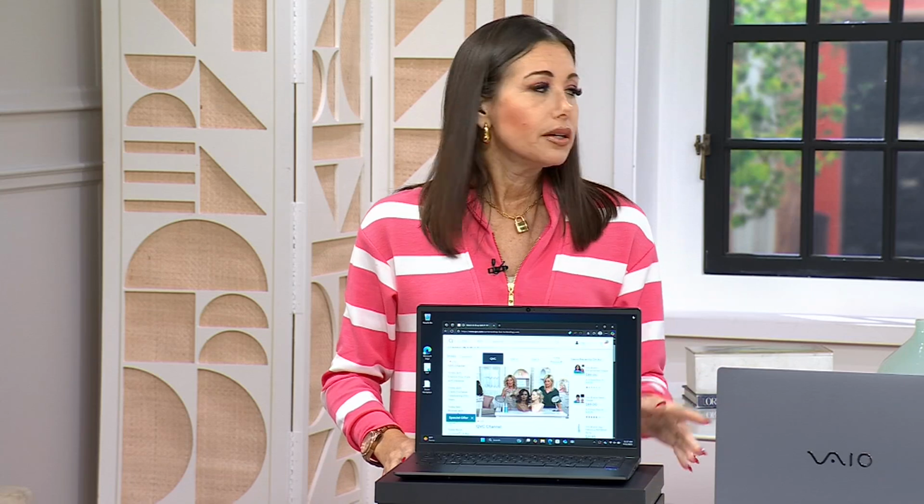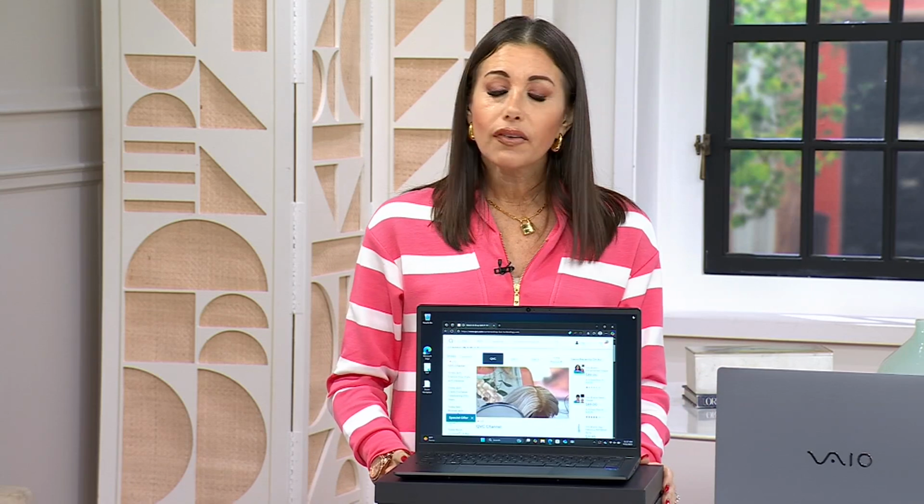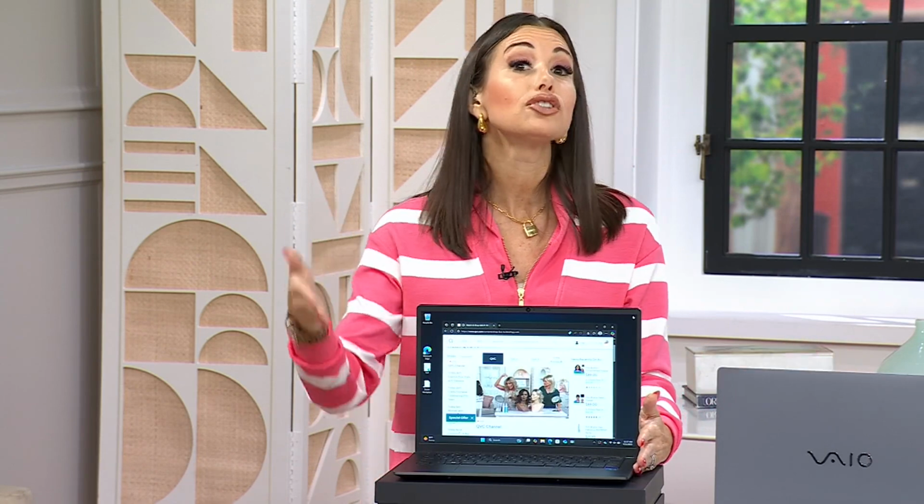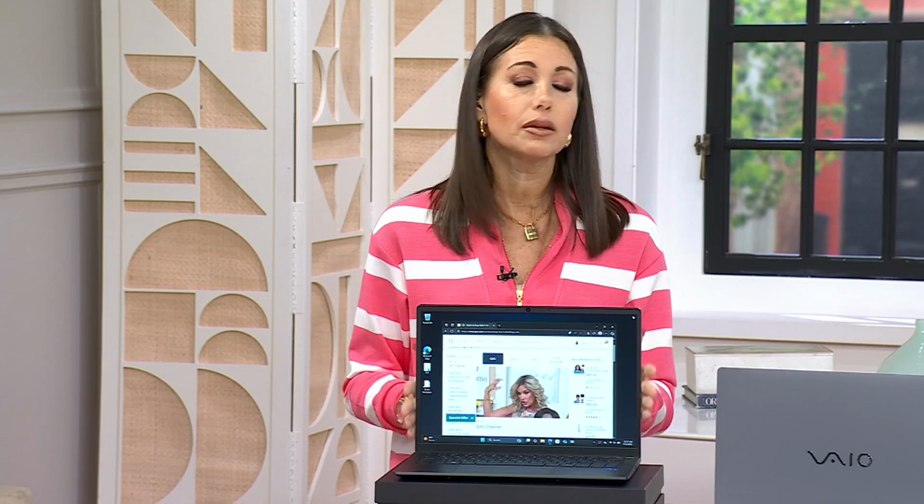You don't have to upgrade or add an additional drive. You don't even need an external hard drive, because all of it is here, and it's not going to run slower once you start putting things on it. This is going to be for the long haul.